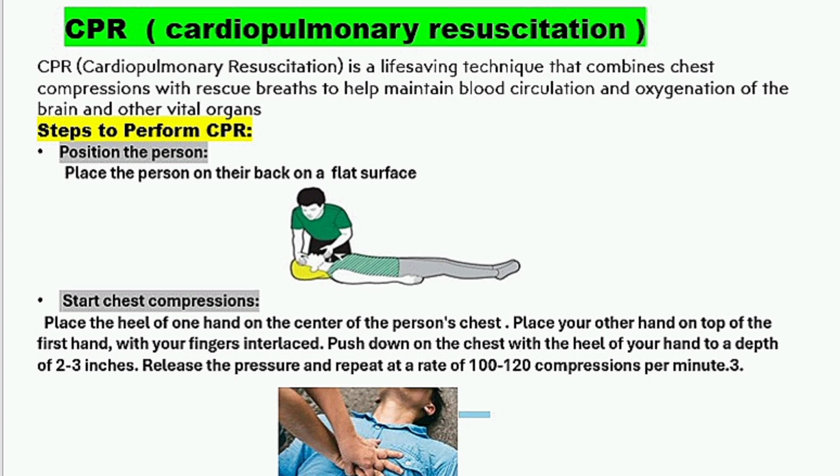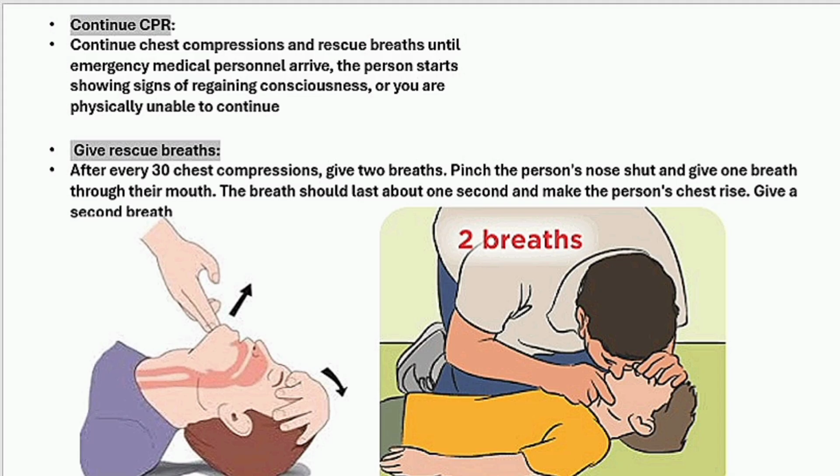and count 100 to 120 compressions per minute. Give rescue breaths. Pinch the person's nose shut and give one breath through their mouth for at least 2 seconds. Then give a second breath. Continue the process until the ambulance arrives.